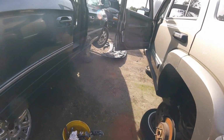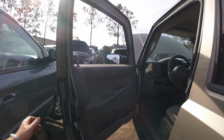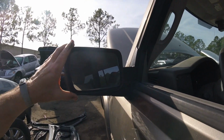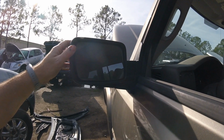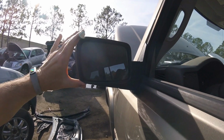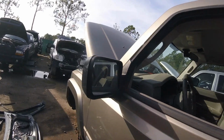So the last thing I kind of wanted out of one of these Commanders was possibly a driver's side mirror, because I know mine is not OEM. The previous owner told me it wasn't, and mine rattles a little bit when you're driving down the road at speed. And this one, can you hear that? It's even worse than mine. So we're not gonna grab this guy.